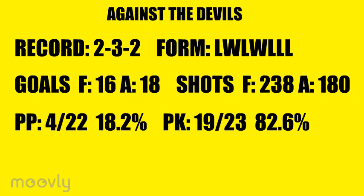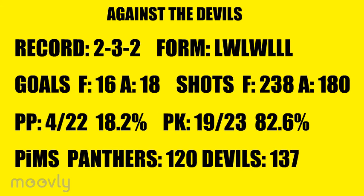Nottingham have been on the power play 22 times and converted 4 of them at a rate of 18.2%, while they've been on the penalty kill 23 times and survived 19 of those at a rate of 82.6%. The Panthers have also managed to score 1 short-handed goal. Penalty minutes have been shared fairly evenly between the sides, with the Panthers receiving 120 and the Devils 137.